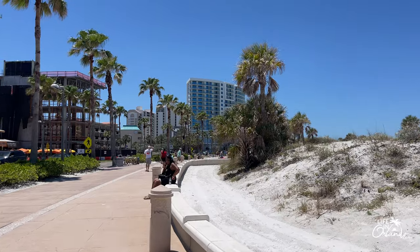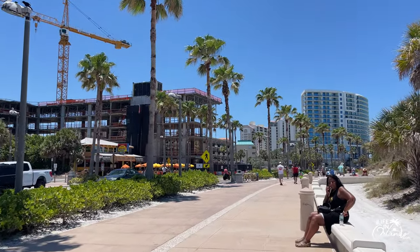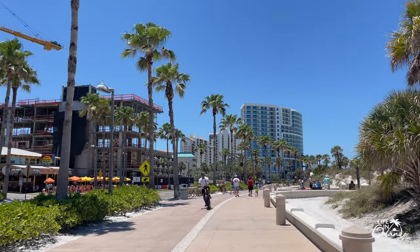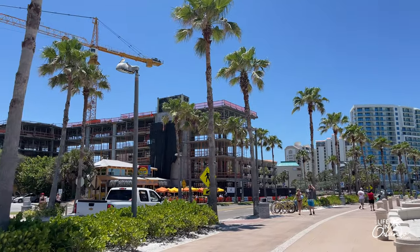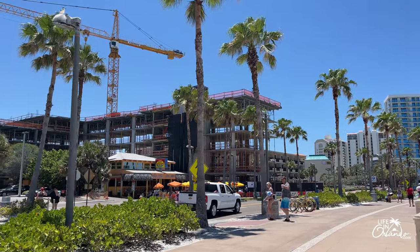We're almost down to the Opal Sands, which means we're almost down near the actual end of the beach, where there's kind of this rock formation that's ending the beach. We're almost there. Over here to the left is Frenchie's. There's a large hotel. I'm assuming it's a hotel development going in right beside of it.